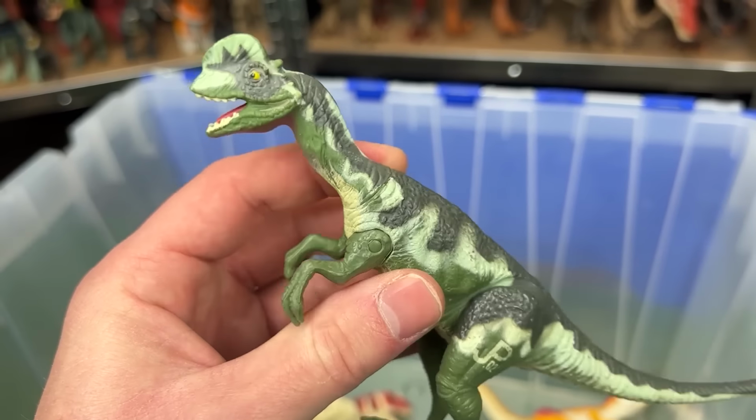Here is the new Legacy Collection Tyrannosaurus Rex figure. I bought this one quite recently. It's got some really cool green coloring with the gray and yellow on top, and the button on top of its head for chomping. Next up is the Hammond Collection Metriacanthosaurus figure. It's got some really cool coloring and some orange on its nose, and like all Hammond Collection figures, features a fully posable body.